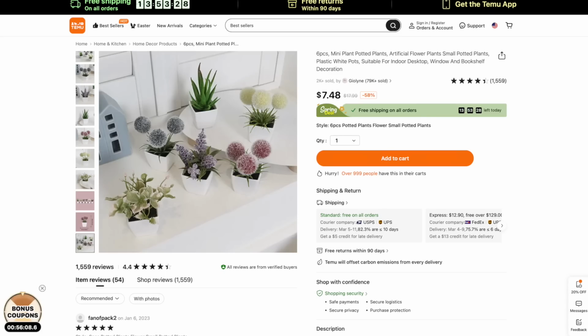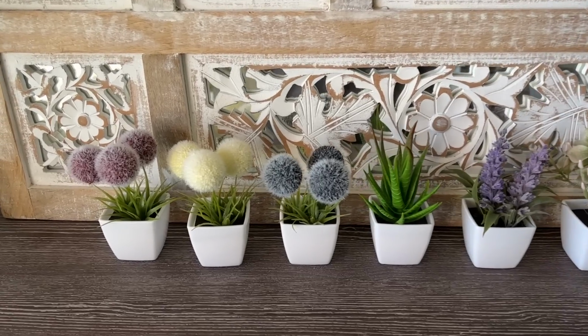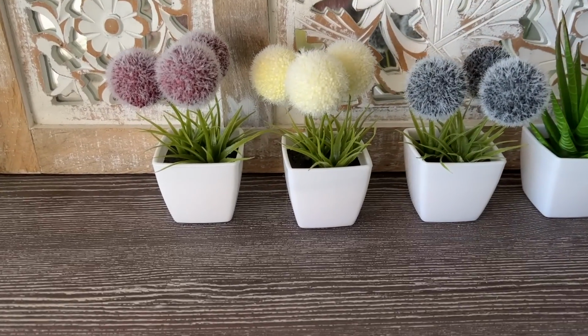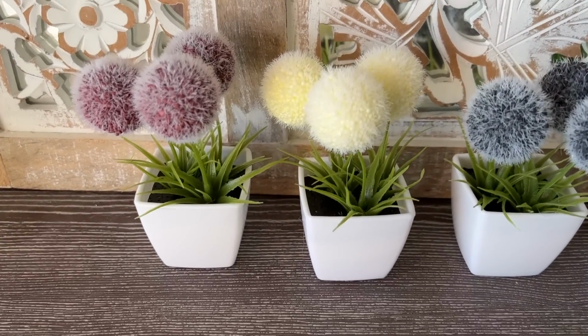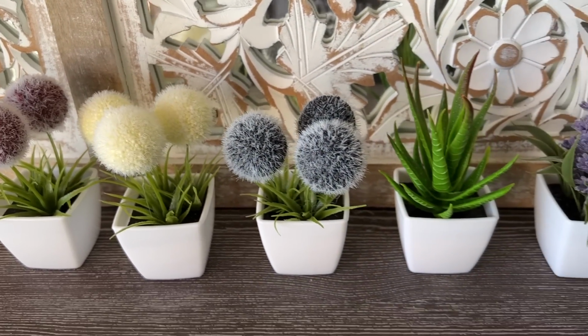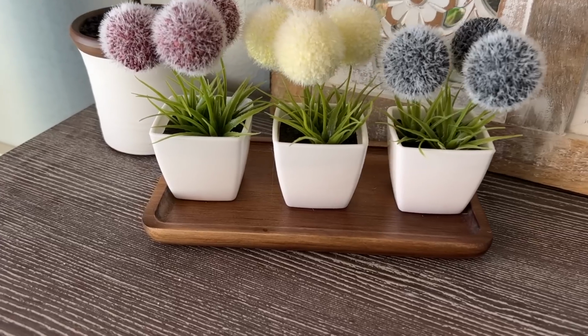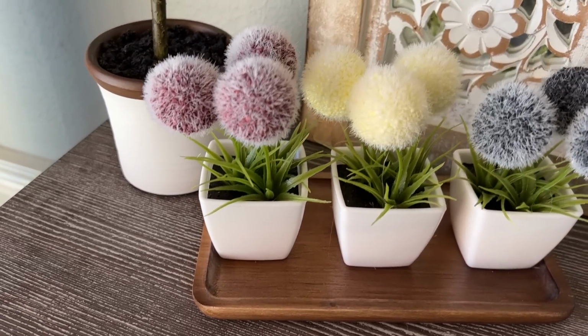So this very first one is a 6-piece mini potted plant set that came in at $7.49. These are the perfect size for tiered trays, for bookshelves, just to embellish anywhere that you might have a little space. They're also great if you're giving a gift basket to somebody and you need to add a little something extra in there. You certainly could embellish these by adding some ribbon to them, or maybe a little bling if you wanted to, but definitely a very good price point for what you get.